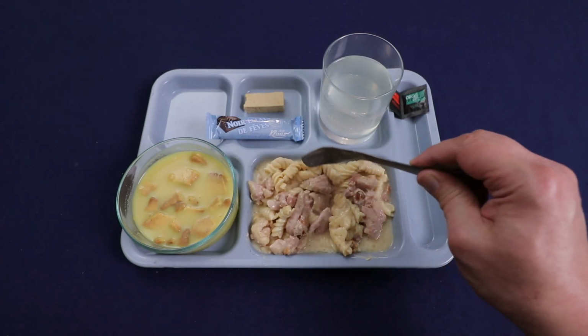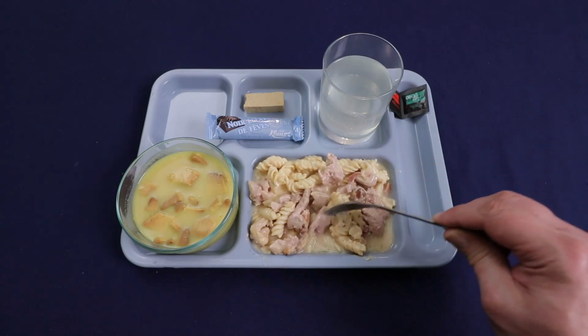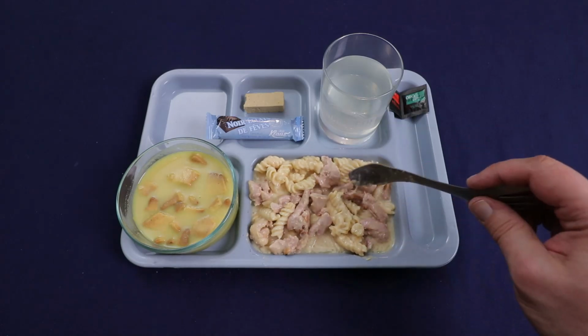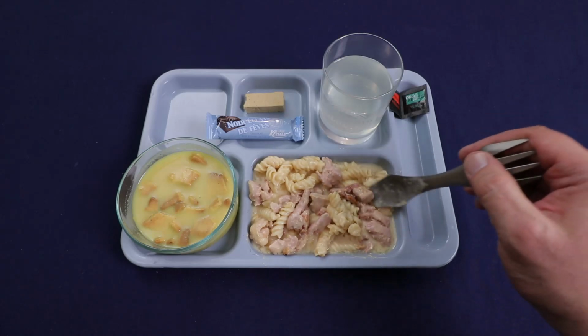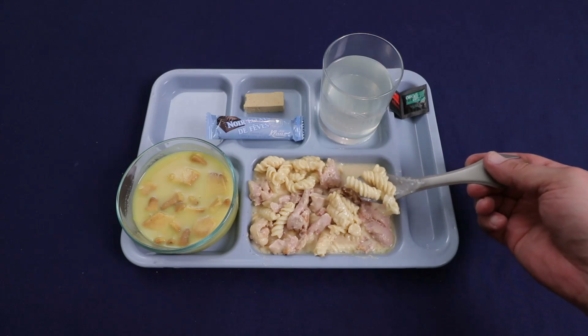It smells nice. It doesn't smell, I guess you can say, very complicated. It seems like a real simple dish. Just you got your pork, I believe that's chunks of bacon, pasta, cream sauce, and that's pretty much it. But I want to see how well this pasta's cooked.